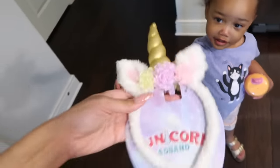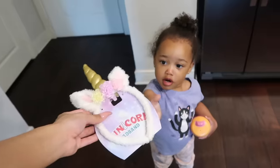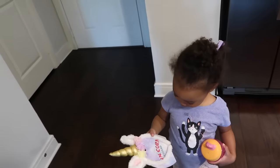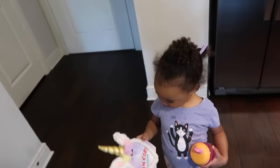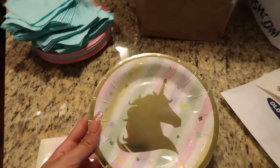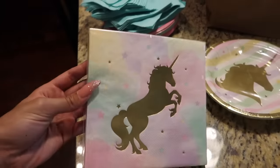Unicorn, yeah. And then at Party City they had a whole unicorn section, so I got this little headband that she can wear because you're the birthday girl. So I'm gonna see if she wants to wear that to school tomorrow. If not, I'll just use it for some pictures the next day. Your little hair clip is just hanging out the back of your head. So I also just got a couple of these little fancy gold and pastel unicorn plates and some matching napkins. Look how cute these napkins are.